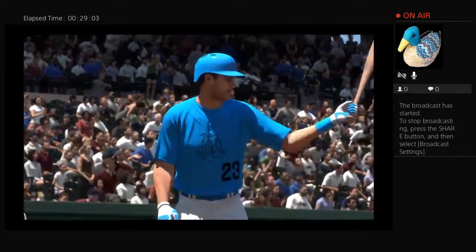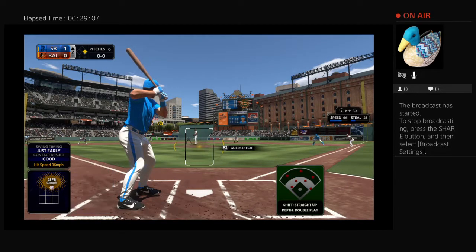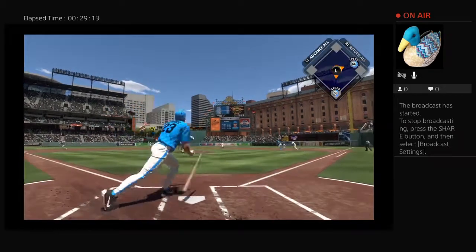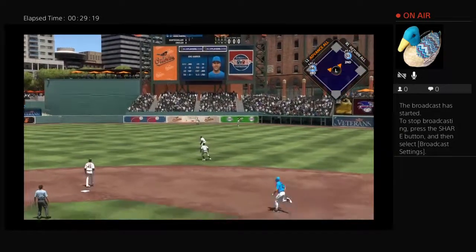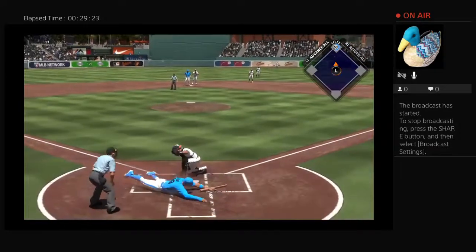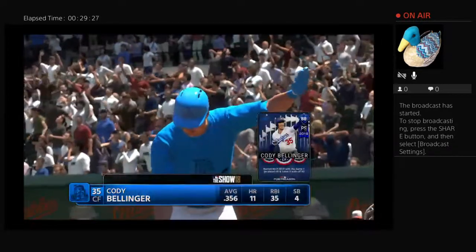Standing in, Eric Karros. First baseman number 23, Eric Karros. He's set, and the pitch. Line hard toward right center. And that finds some outfield grass. It's a base hit. Judge rounds third and is digging for the plate. The tag, and he's in there. And they now lead by 2.